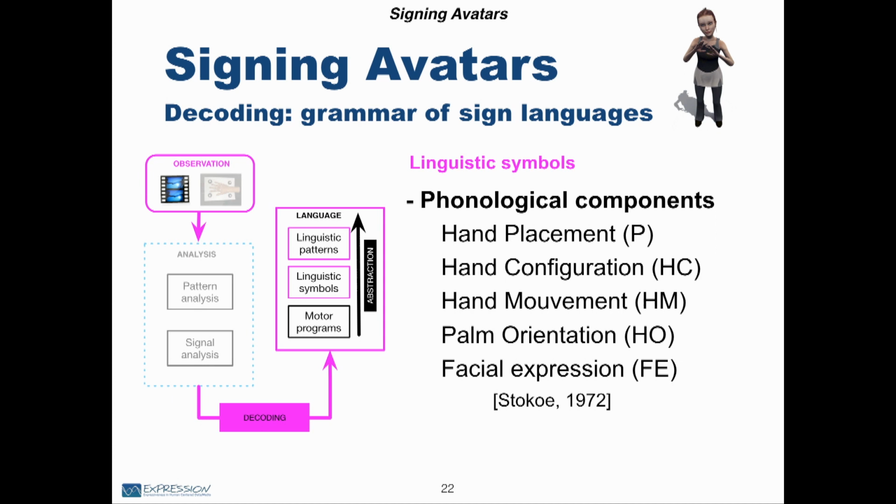Among linguistic elements, there are phonological components which were defined by Stokoe in 1972. These phonological components include the hand placement, the place where the gesture occurs, the hand configuration, the hand shape, the hand movement, the palm orientation, the facial expression, and I forgot also the gaze direction.